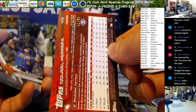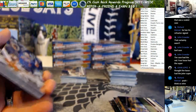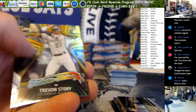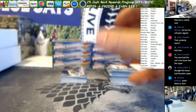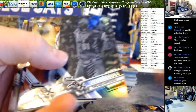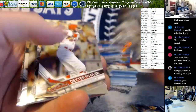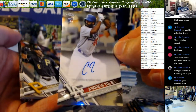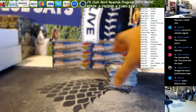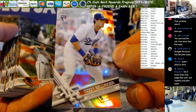There's a gold Odubel Herrera for the Phillies out of 50. 41 out of 50 for Brian. Gold. Austin Freshman Flash. Dahl, Story, and Adrian Gonzalez. Carson Fulmer, negative. Bryant. Andrew Tolles for LA. Winker, Cano, and Granky. There's a Bellinger refractor. Here you go, Ernie.